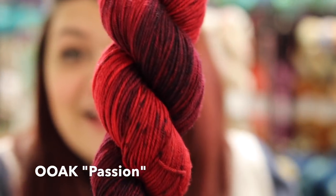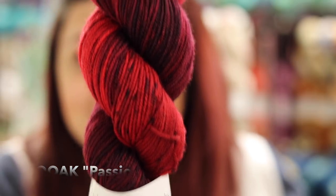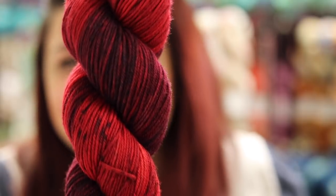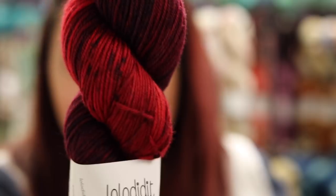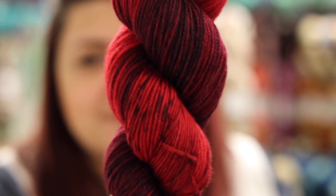So Passion, so pretty. When this came out of the pots, I'm like, oh my gosh, why is this a one of a kind? But I cannot repeat it. I tried it. It didn't work. So it is a brighter red than Red Wine. Red Wine is like red on top of red on top of red on top of burgundy, and this is more like red with purples and navies.